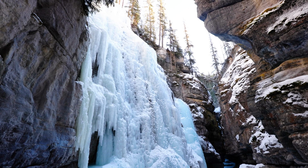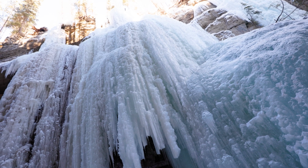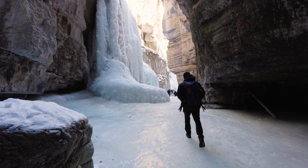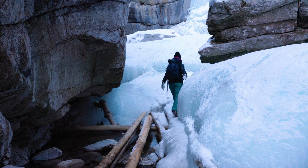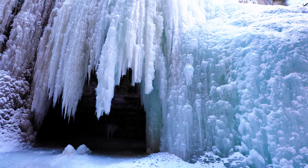whole new adventure. And at only a 15-minute drive from Jasper, it really should be on everybody's bucket list if you're in the area. It is of course much further from Banff or Calgary, but if you're driving up the Icefields Parkway to Jasper, I would really recommend setting aside some time to visit this location.